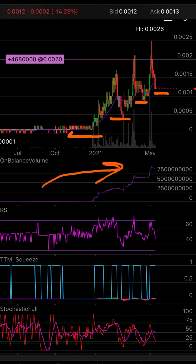Now, the Stotch full, pay attention to the red line, not the pink line. The pink line is just the following line. The pink line's pretty cool, but the red line is what we're looking at. And the red line's to the bottom line. And that's a very good thing here. We definitely want to see that Stotch go low. We want to see that RSI go low. In my humble opinion, the bounce is near, and the bounce is going to be fierce.